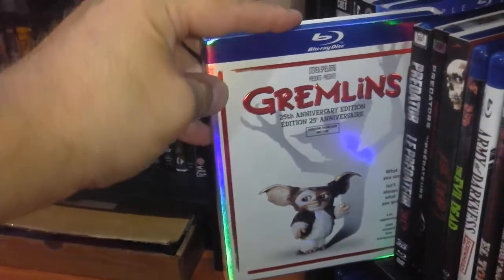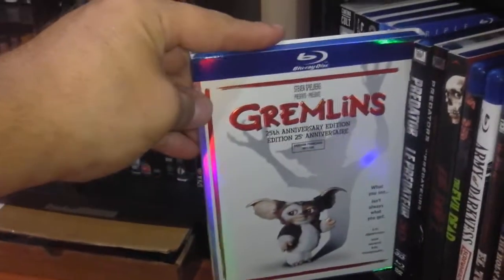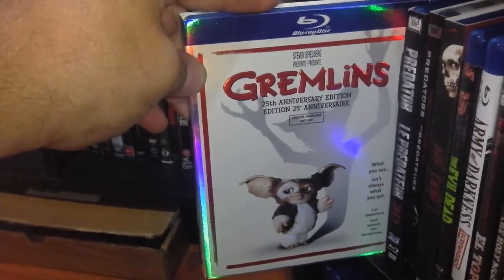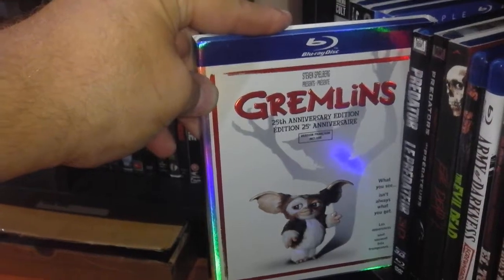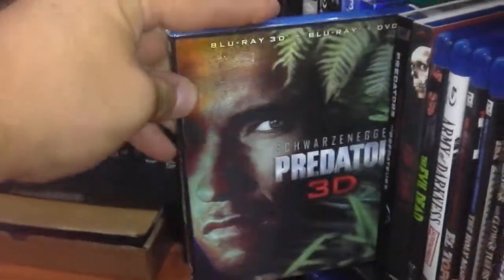Next up is Gremlins. This is pretty interesting. I found this with a slipcover, and I've never seen anyone else have it. It seems like it's really rare. I'm not sure if it is or not, but it just seems like no one has it. But Gremlins is Gremlins.